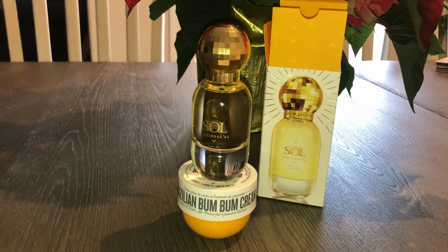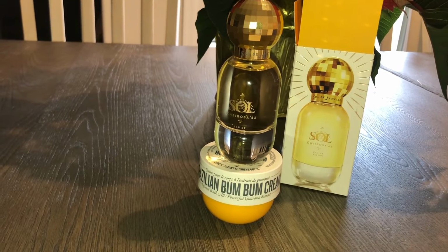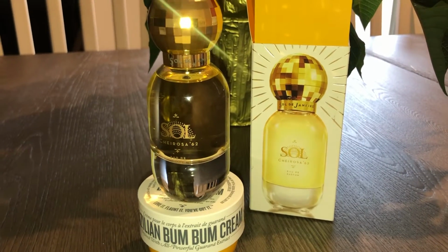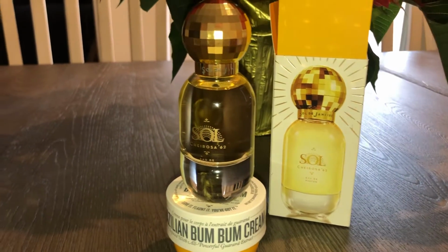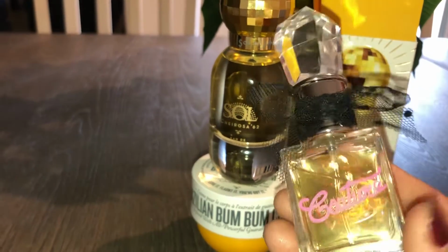And today I have a review of Sol de Janeiro Cheirosa 62. The first thing I'm going to say is that I love this perfume. I'm wearing it right now. It is my scent of the day. And I'm wearing it along with the Viva La Juicy Couture Gold Edition.